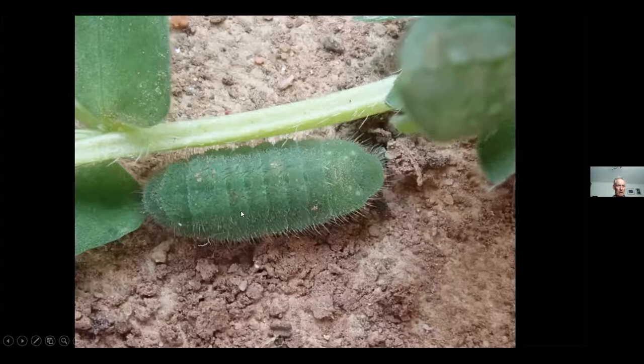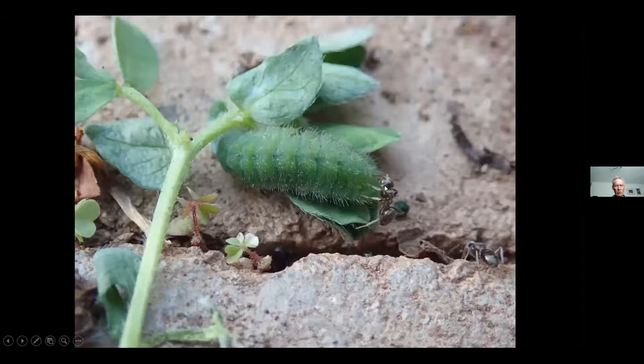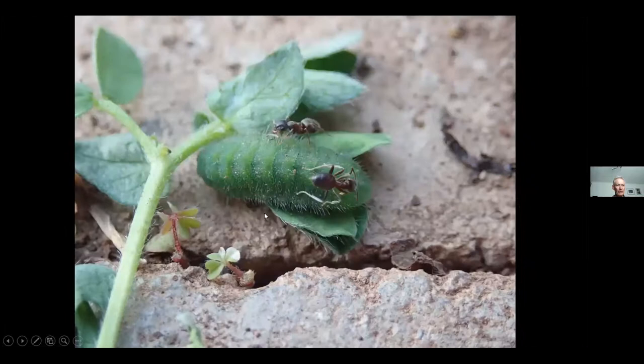So we'll have a look. Here's another one. You can see the tentacle organs a bit better there. And there's the Newcomer gland. And here's one with an ant drinking from the Newcomer gland. And another one, this one's after something from the pore cupola, and this one's after the Newcomer gland.